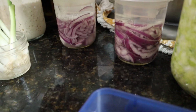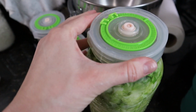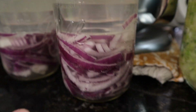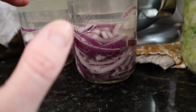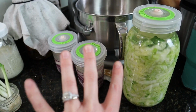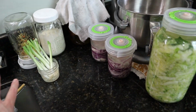And this is my first time fermenting red onions here. So I got these cool little lids, and I will let you know how it goes. There's a little glass weight in here also. You can't see because it's clear, but it keeps everything down below the waterline, because that's what you have to do so mold doesn't grow. So if these turn out well, I'll do a video on it when I do it again. I also want to ferment carrots, but good probiotics going on over here. So that is my special little corner.